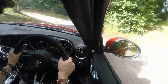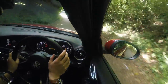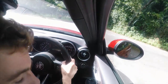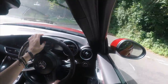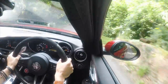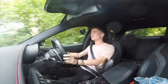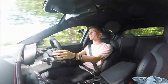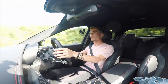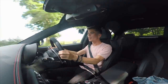What do they expect us to think of this car, and what were we expecting to get from this car? Effectively, we're obviously naturally going to compare it to the likes of the BMW M3 and Mercedes C63. It uses the same recipe. Oh, we got another Alfa right there. It uses the recipe of a four-seater, front-engined, very high-powered, rear-wheel drive car.